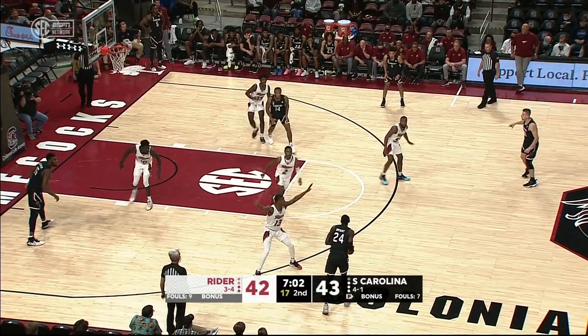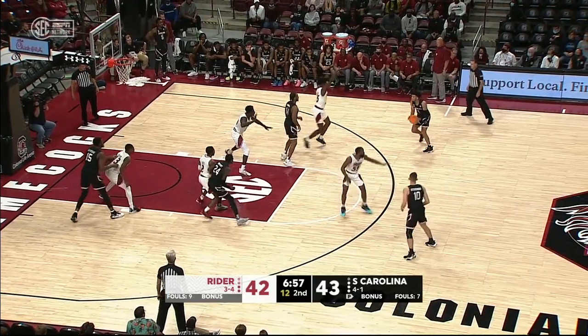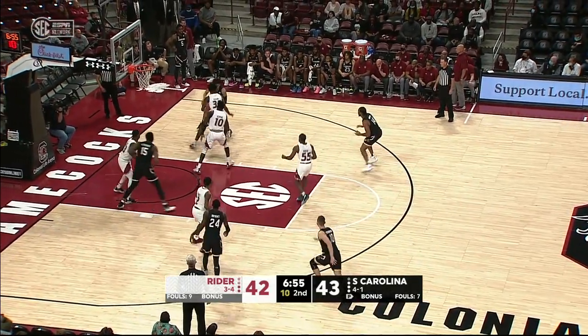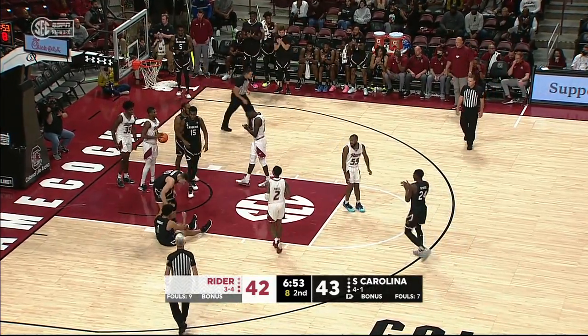Yeah, but he's still a basketball player. He's a college basketball player. That is a rhythm shot for him. Good move from Wright. Can't finish, but he draws the foul.